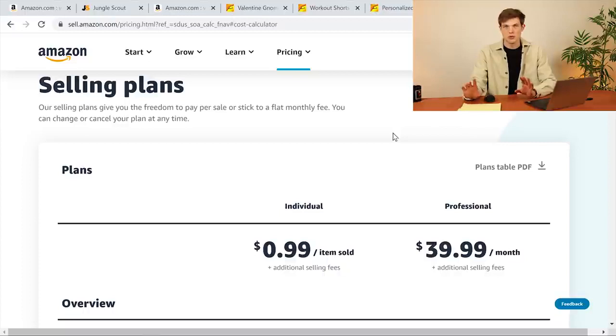Now, you're also going to want to make sure that you have an FNSKU barcode on that so that Amazon can send those out. We can go more in depth on that in a later video.